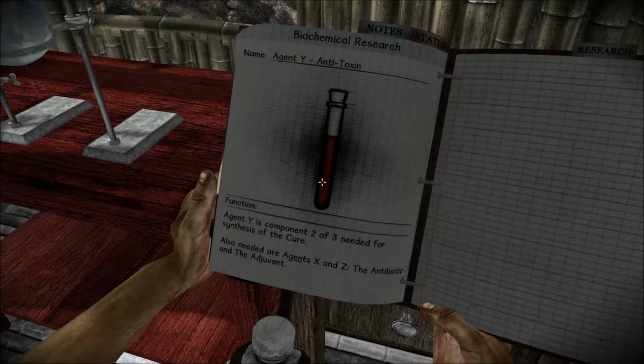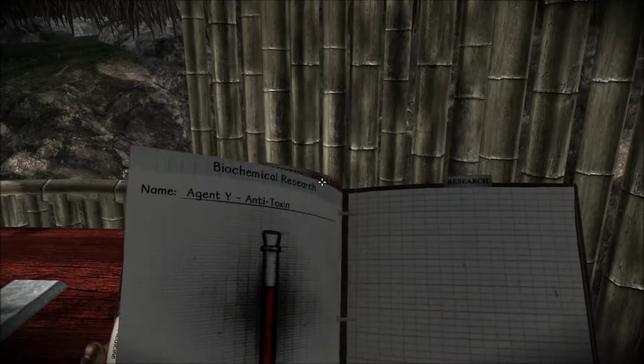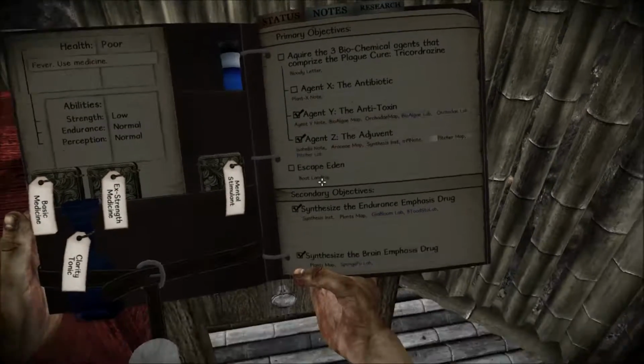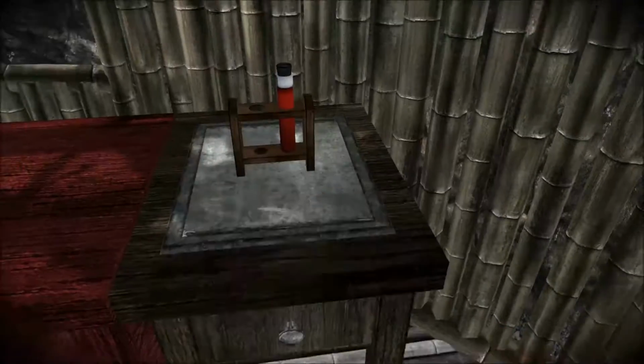Component 2 of 3 needed. Food going backwards. Now we need our Agents X and Z. We got Agent X, but we know where Plant X is, and that's all we know about it. We've also found where the boat landing is, so that's the escape part. Okay.